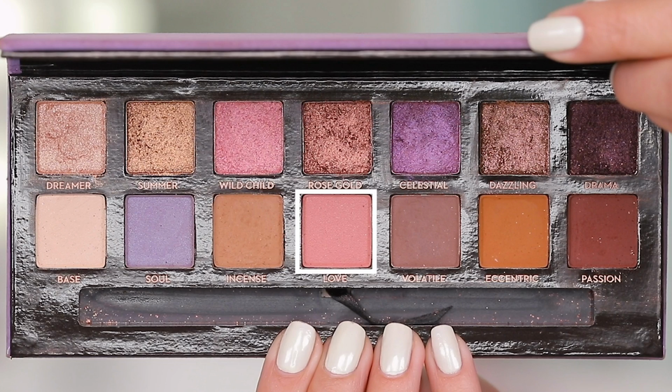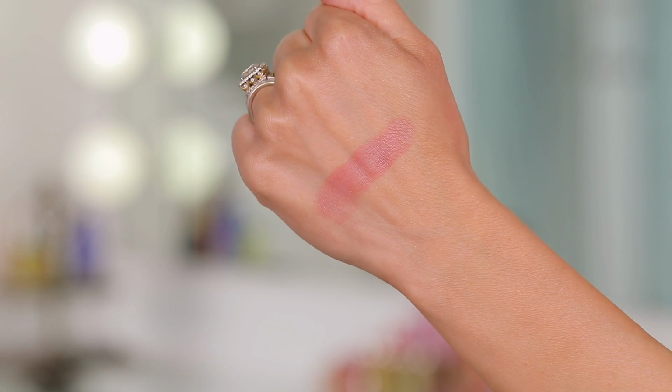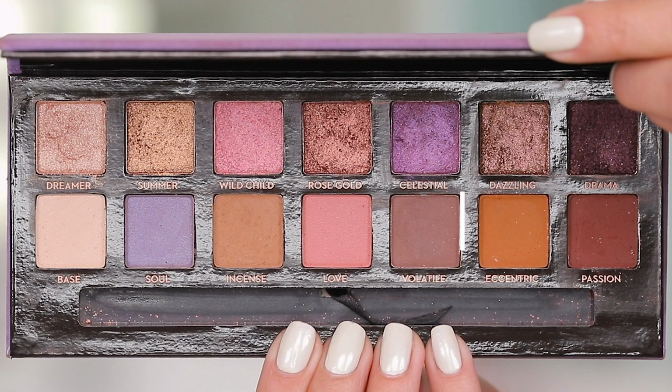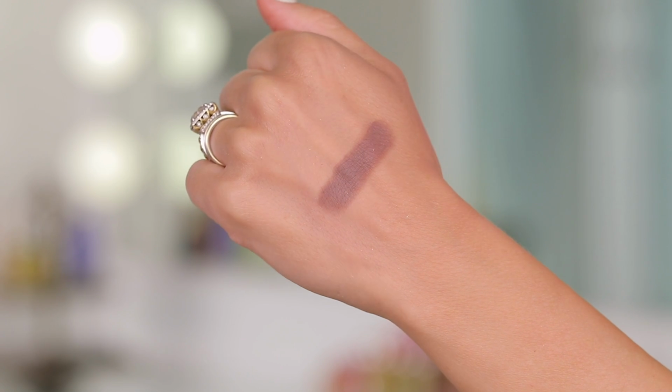Then we have the shade Love, which I have used a little bit. It's not really my vibe to go in with a matte pink so much, so I lean more toward Incense or something like that on the day-to-day type of a thing. Next to that, we have the shade Volatile, which is just a perfect, more cool toned brown.